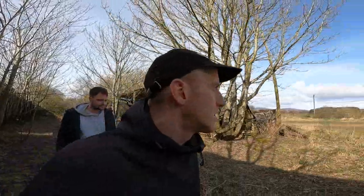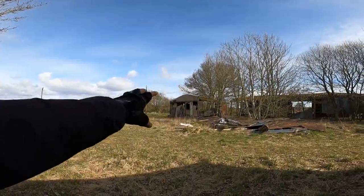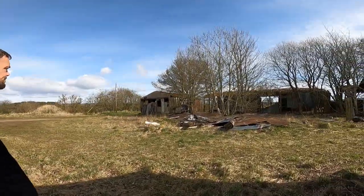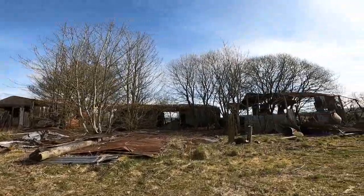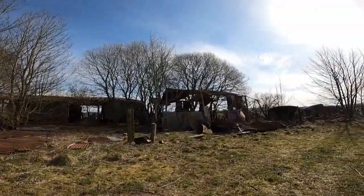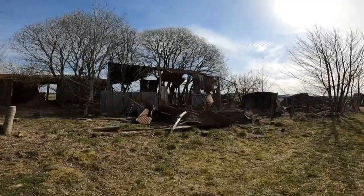Wouldn't be big enough. That looks like a not such an old building over there. It's been more like an office or something by the looks of things. Yeah, that's like some of those old tin buildings that you used to get in the war.